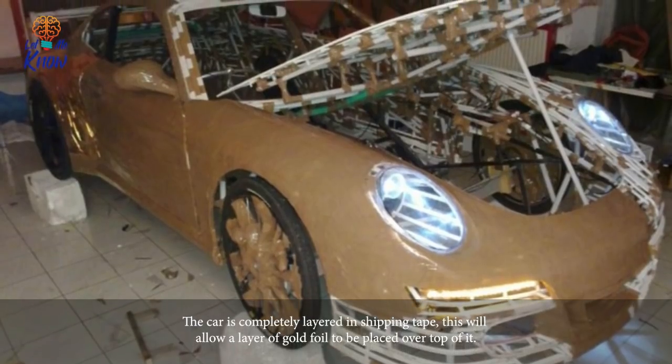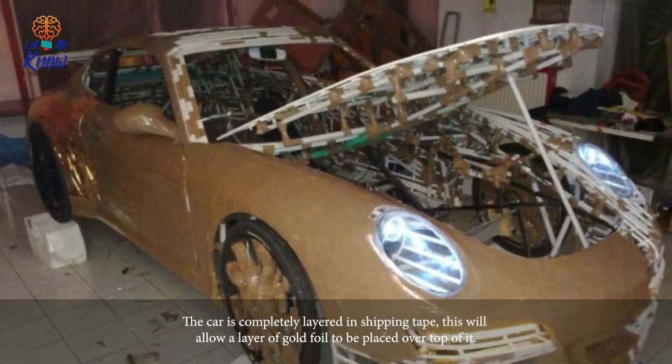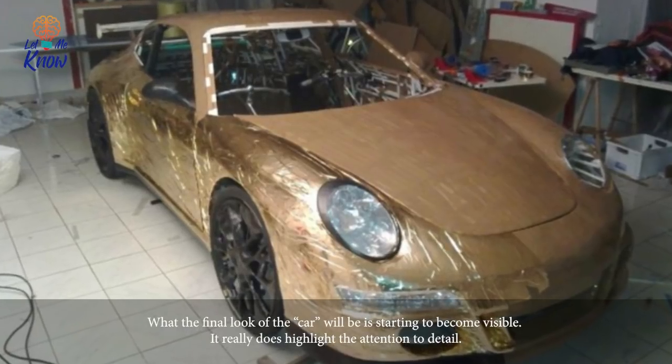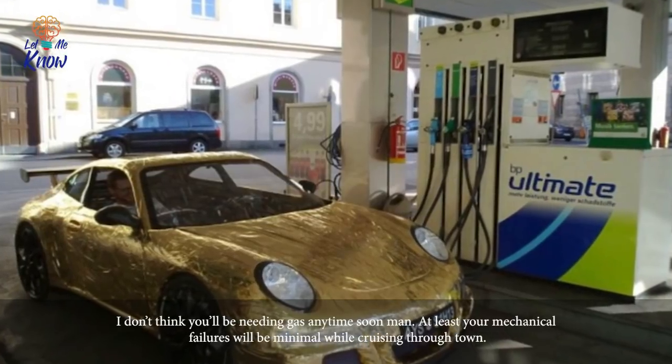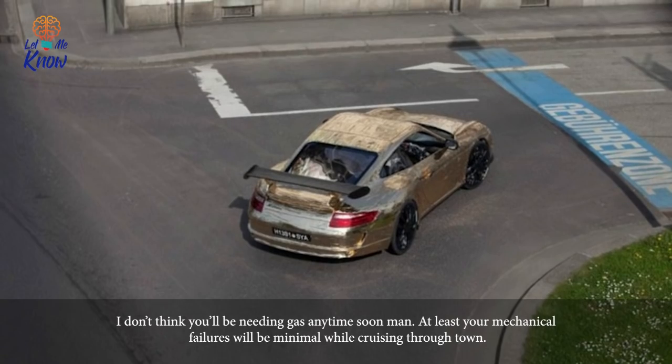The car is completely layered in shipping tape. This will allow a layer of gold foil to be placed over top of it. What the final look of the car will be is starting to become visible. It really does highlight the attention to detail. I don't think you'll be needing gas anytime soon. At least your mechanical failures will be minimal while cruising through town.